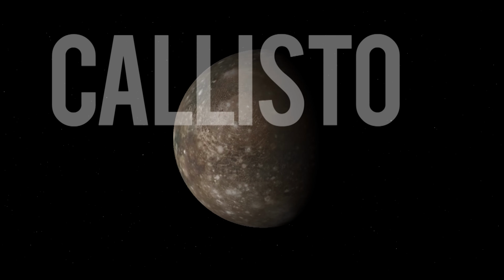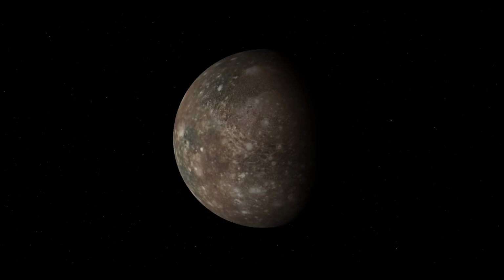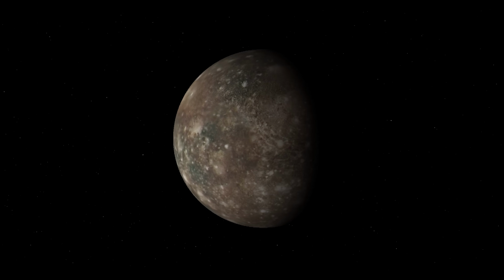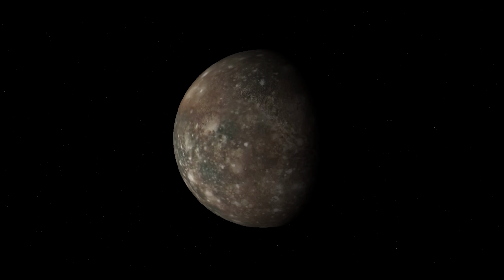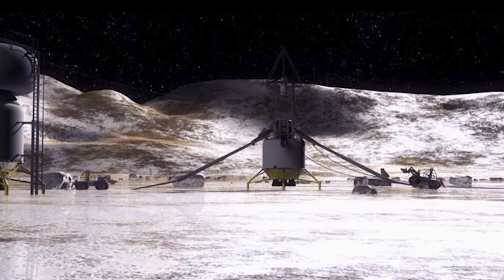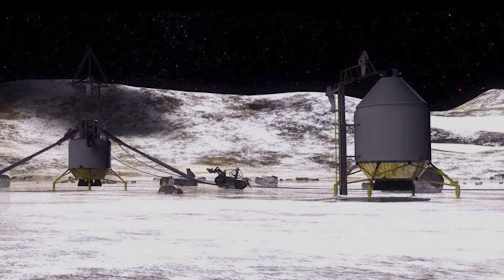Callisto is the fourth and most distant of the Jovian moons from Jupiter, and outside the main radiation belt of that planet. Unlike its sister moons, Callisto has a very thin atmosphere of carbon dioxide and molecular oxygen, and low radiation exposure. Callisto is composed of silicate rock and water ice, and may also harbour a subsurface ocean. It is considered the most environmentally acceptable location for a manned base in the future.